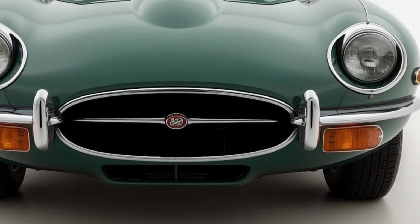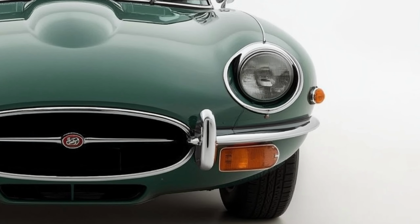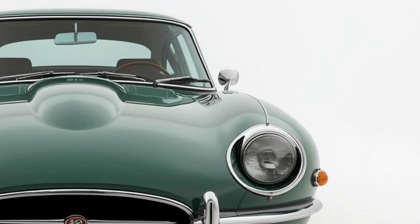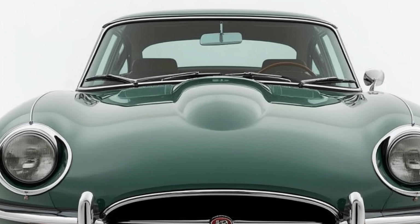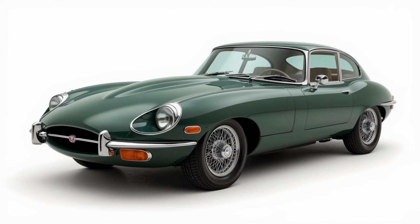The 1968 S-Type was never built in massive numbers, and that rarity today only adds to its value. For collectors, it's a must-have. For purists, it represents the golden balance between Jaguar's racing heritage and its luxury craftsmanship. And for those lucky enough to drive one today, it's an unforgettable experience that modern cars simply can't replicate.